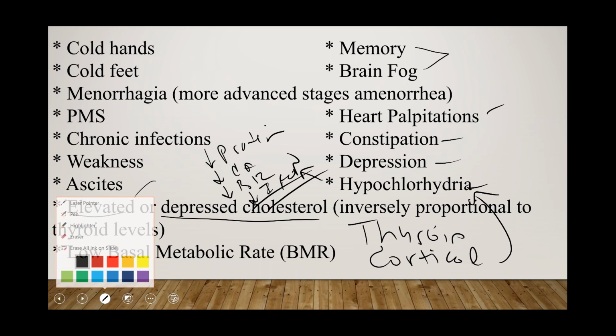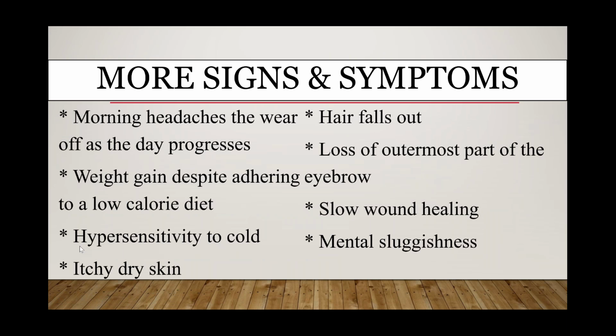Okay, so more signs and symptoms, and then we're going to get to the case. We're going to be at the halfway mark, and then we'll do the case in the last 30 minutes. Morning headaches that wear off as the day progresses, hypersensitive to cold. Itchy skin, dry itchy skin, that's good. That's enough on that.